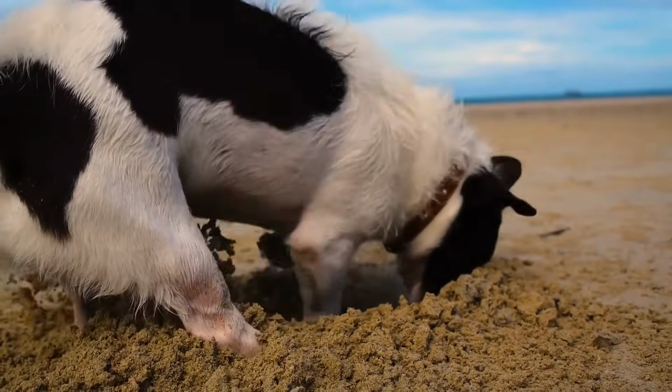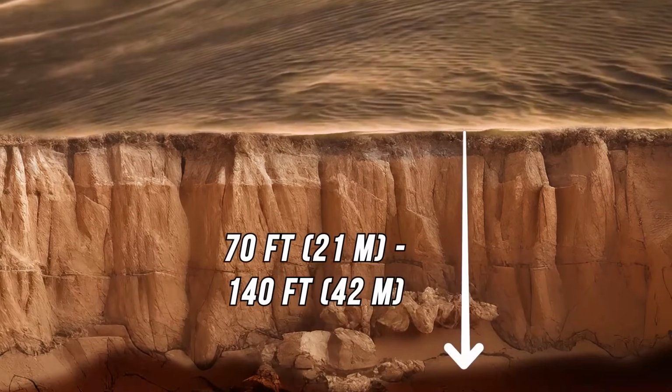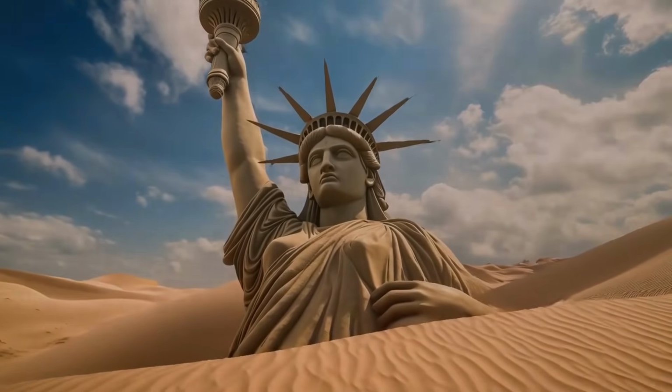And what about the sand? How deep is it actually? The depth varies between 70 and 140 feet. That's not too deep. If you put the Statue of Liberty in a tall dune, half of it would still stick out of the sand.